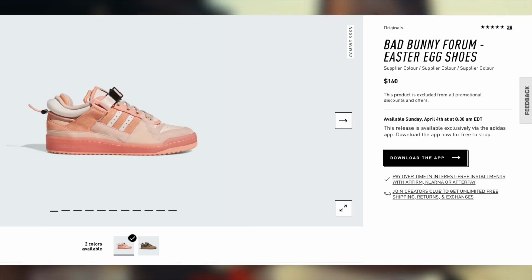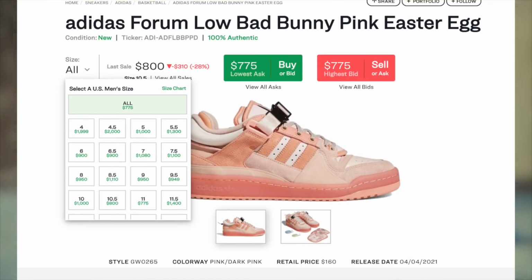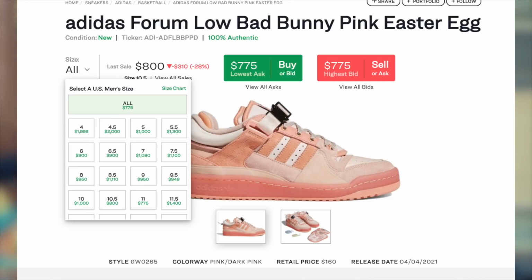With how to cop out of the way though, let's move on to resale predictions. These are extremely limited, just like the prior pair. Furthermore, Bad Bunny collaborations in general tend to have a lot of demand because of all of his fans, like we've seen on the prior pair and even the Crocs collab he's done before.